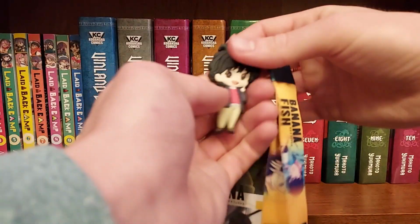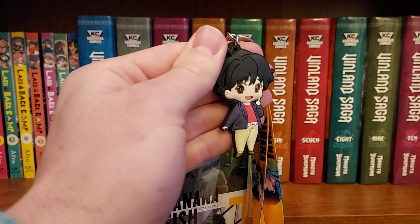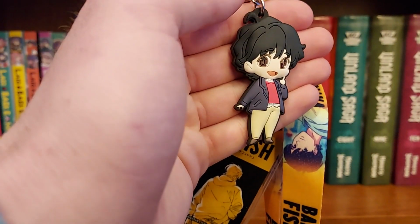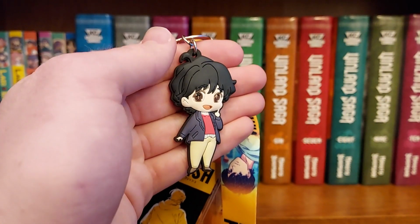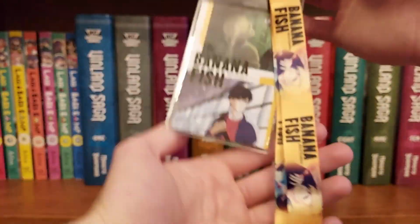Also, we got a fun little IG keychain right here. Very fun. I hope some manga company picks up the rights to Yasha, because we need more Banana Fish. We need the sequel. We need more.